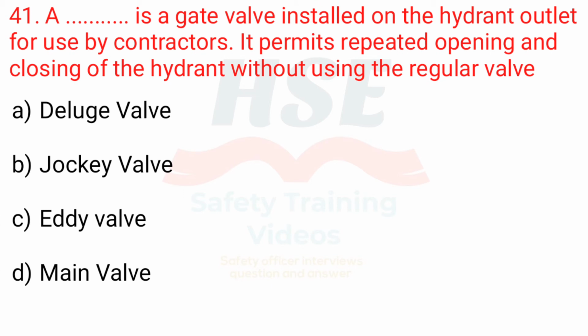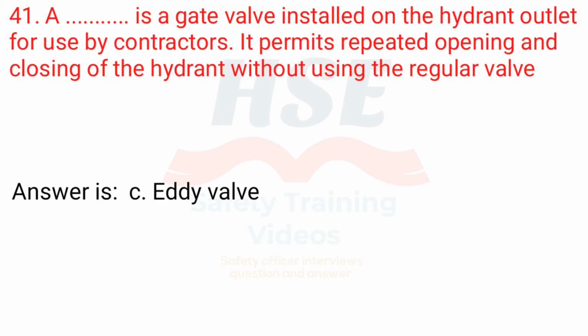41. A is a gate valve installed on the hydrant outlet for use by contractors. It permits repeated opening and closing of the hydrant without using the regular valve. A. Deluge valve. B. Jockey valve. C. Eddy valve. D. Main valve. Answer is C. Eddy valve.